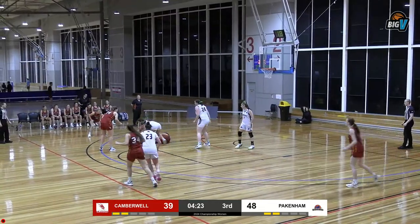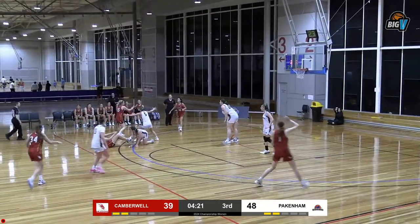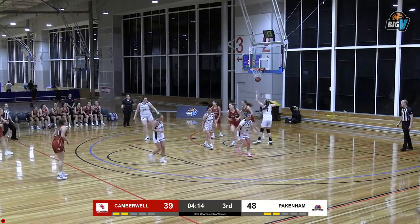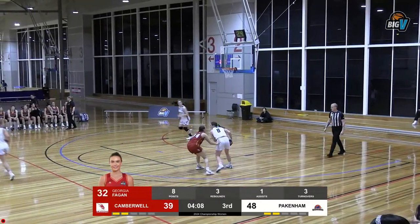And lots of contact on that play. Probably unlucky not to get a foul call. Great second effort by Sumskis, and Fife recovers it. Fagan left corner three. Burrows on the boards again, puts it up, and this time hits the middle of the backboard and into the ring.